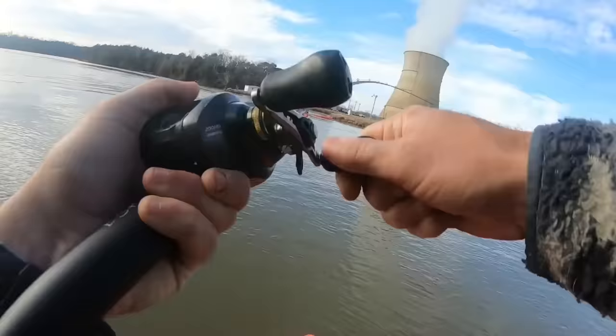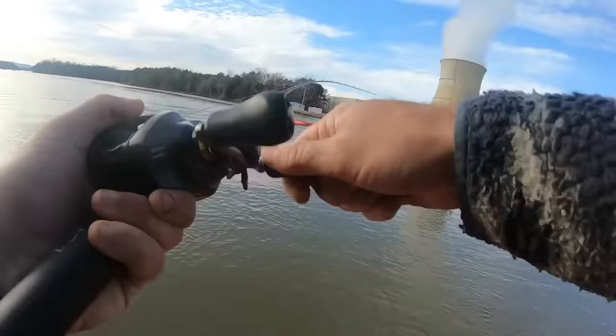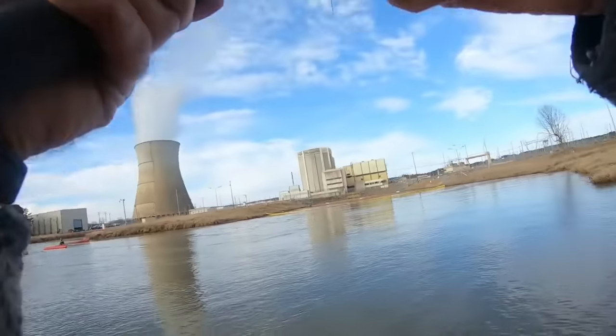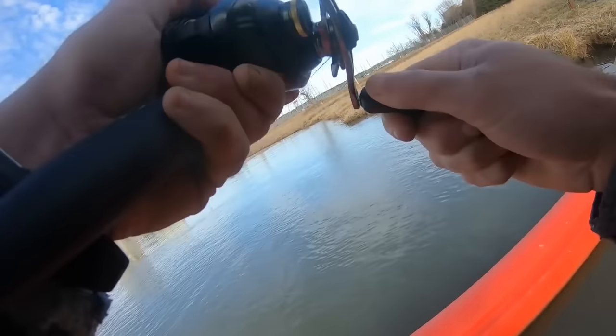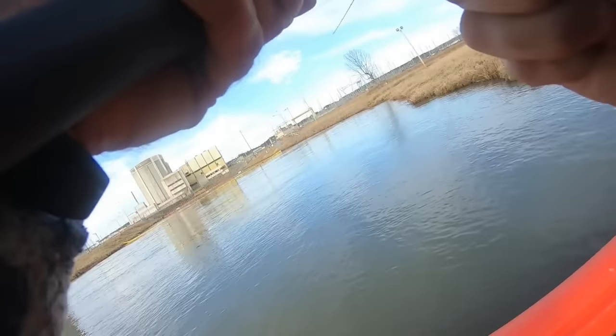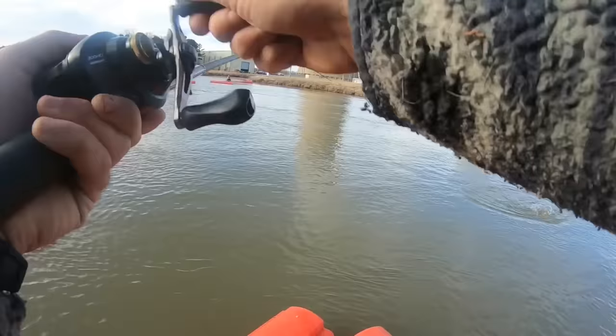Oh, come on. And he feels like a decent one too, guys. I'm not even joking. Freaking thumped it. He's just big old head shake. I'm almost scared of this fish, to be honest with you guys. Oh man, I'm so glad I came over here to just check this out first. I'm still going to do some catfishing, but we got to check out this fish.